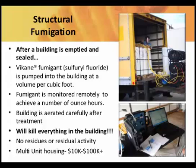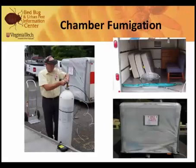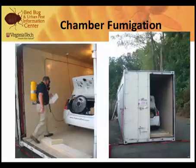Then, after it has reached the number of ounce hours, the tent is taken off, it is aerated, all these tiny particles volatilize into the air, and there are no residues and no residual activity. So somebody could come in tomorrow and bring bed bugs with them. Multi-unit housing runs between $10,000 and $100,000. This is not a cheap option. Also, it can be done in chambers for furniture.